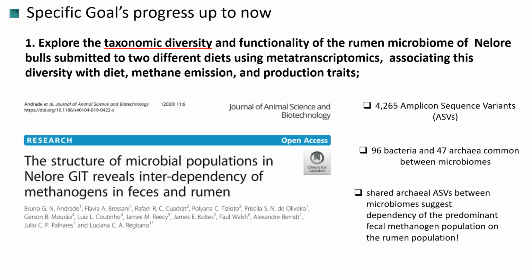What Bruno found in this study was that from approximately 4,200 amplicon sequence variants, he found 96 bacteria and 47 archaea which were common between the two environments. The shared archaeal ASVs between microbiomes suggested that the predominant fecal methanogen population depends on the rumen population. So the methanogenic population in the feces is not exactly a result of colonization in the colon, but much more a carryover from the rumen to the feces.